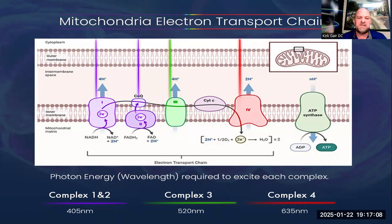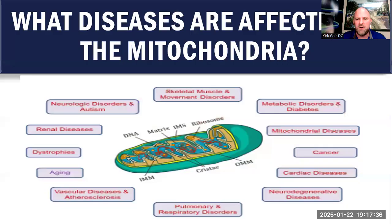Red and infrared don't really have that big of an impact, it's a very small impact, on complexes 1, 2, and 3, the first steps. You think about this: an electron has to move along from step 1 to step 2 to 3 to 4 to finally make more ATP, more energy. And we have things that will disrupt the electron transport chain. At steps 1 and 2, violet is the specific wavelength that helps with complex 1 and 2. Green helps with 3, and red helps with complex 4.